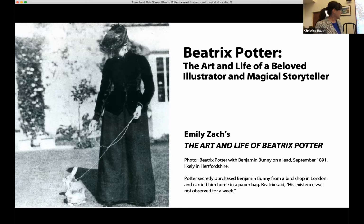She has on a lead her Benjamin Bunny. It's from September 1891. She was born in 1866, and it was likely photographed in Hertfordshire. I saw this one quote: Potter secretly purchased Benjamin Bunny from a bird shop in London and carried him home in a paper bag. Beatrix said his existence was not observed for a week.